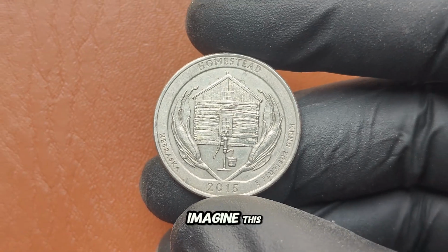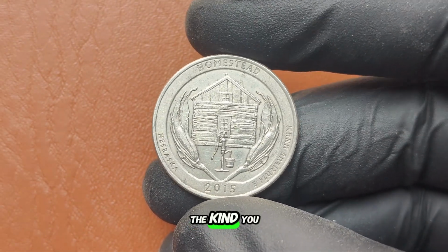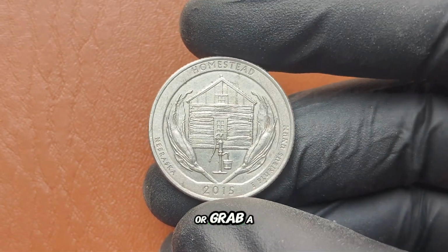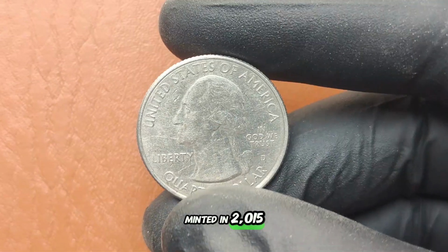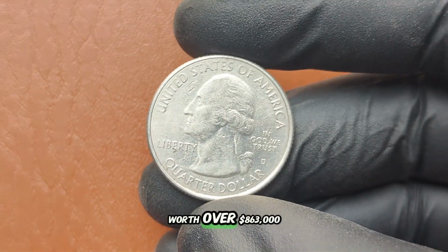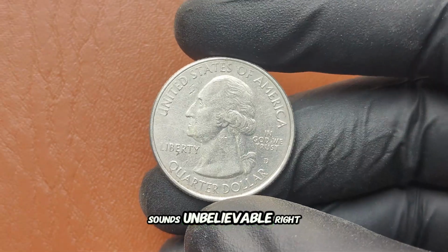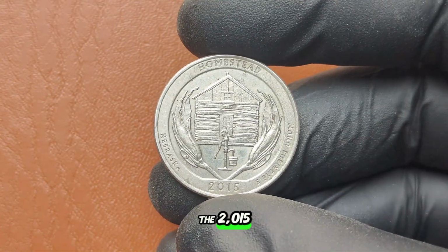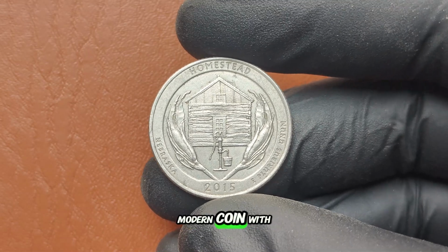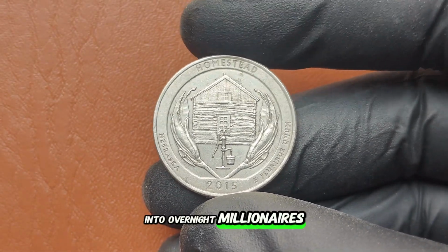Next, we're diving into another US coin that could turn your spare change into a six-figure payday. Imagine this, you're holding a simple US quarter in your hand, the kind you might use to pay for parking or grab a quick coffee. But what if that same quarter, minted in 2015, could secretly be worth over $863,000 today? Sounds unbelievable, right? Yet this is no myth. This is the astonishing story of the 2015 Homestead Quarter, a modern coin with an error so rare, it's turning ordinary collectors into overnight millionaires.